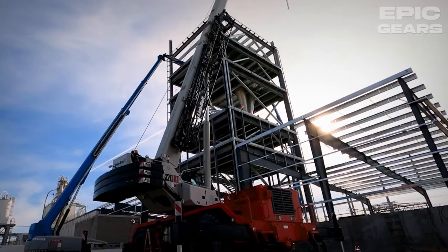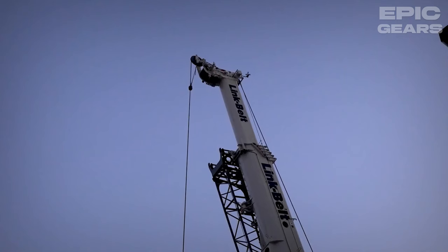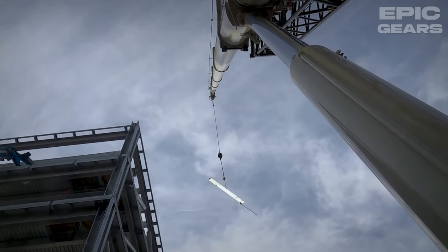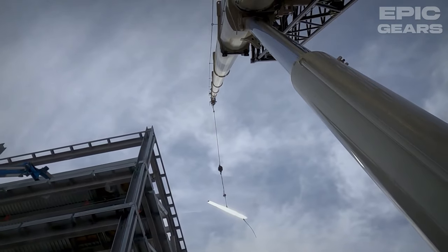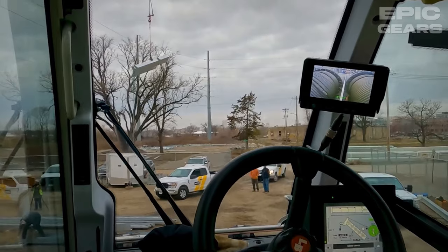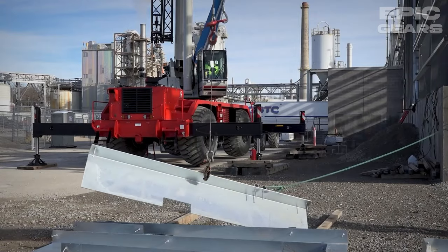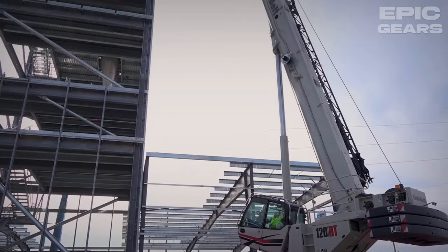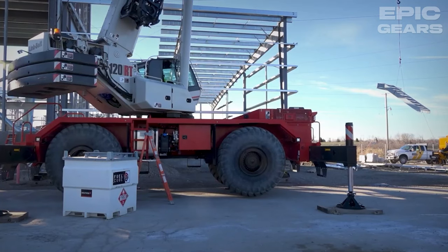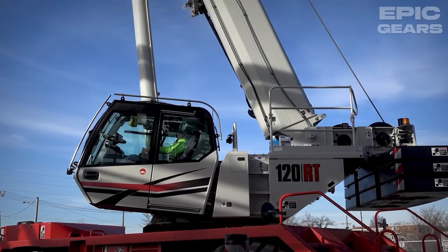The Link Belt 120RT. This is a rough terrain crane that can lift up to 120 tons of load. It has a powerful engine, a hydraulic system, and a telescopic boom that can extend up to 50 meters. It also has a smart control system that provides real-time data and feedback, and a safety system that protects the operator and the machine. This machine can be used for various lifting and hoisting purposes, such as building bridges, towers, and buildings. It is a versatile and reliable machine that can work on any terrain.